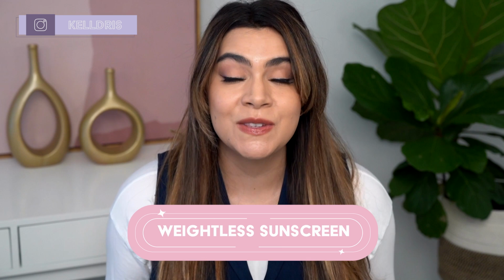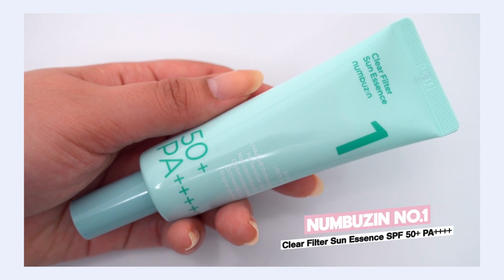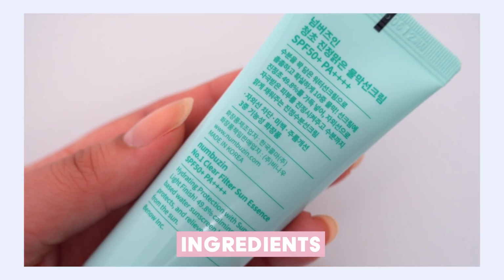Today we're talking weightless sunscreen. This is Numbuzin No.1 Clear Filter Sun Essence. And I'm really excited to review this sunscreen because I have to say, when I bought this, I wasn't expecting too much, but this sunscreen really impressed me from the texture to the ingredients to the performance.